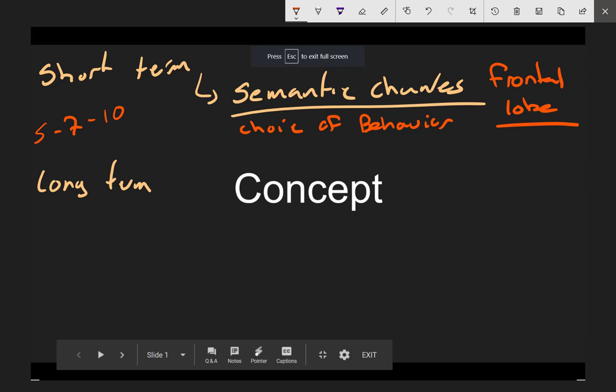So what's long-term memory then? Okay, so there's semantic. But semantic exists in the short term. Do you remember all the details of everything that you know? All the time.